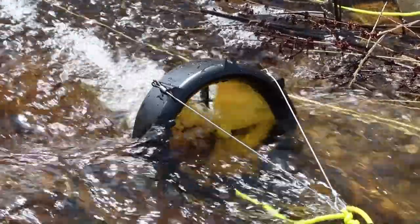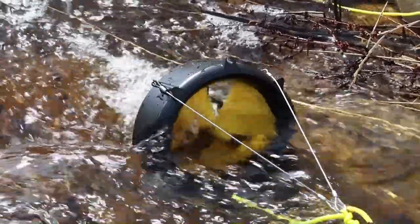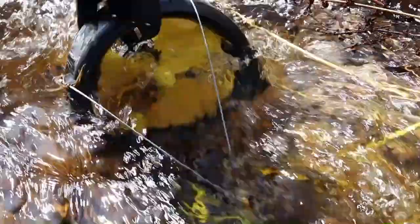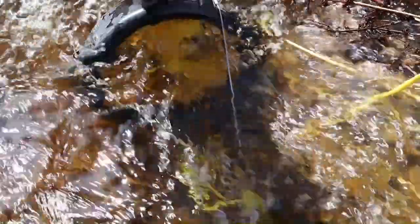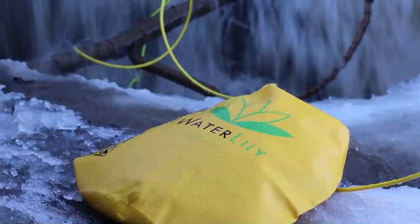Now, the company says that the propeller will also be turned by wind, but I wasn't able to achieve that. You're going to need a pretty fast moving wind in order to power it. They claim that the minimum charge speed for wind is 6.7 miles per hour, but I would say that's bare minimum, and you're certainly not going to be getting 30 watts at that wind speed.